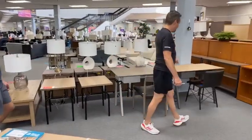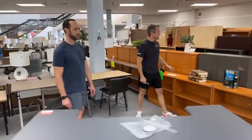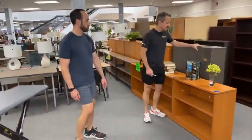Then these two farmhouse desks here, $99 a piece. I love them. They've got a left-hand drawer and plenty of bookshelves built in. And here's what's wonderful: you get a huge discount on these.